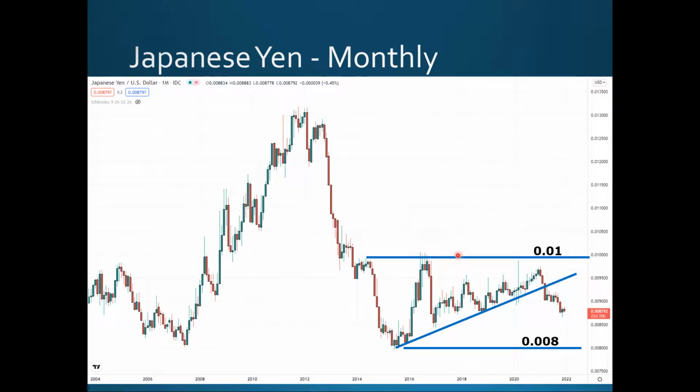And on the Japanese yen, this looks like a failed ascending triangle. We're down through that trend line. It didn't manage to get back to that 1 cent area, and 0.8 of a cent, I guess, is the line down there. That looks like where it's heading. There's not really much in the way of support before it gets down to that level. Again, the bullish US dollar is influencing the yen negatively.